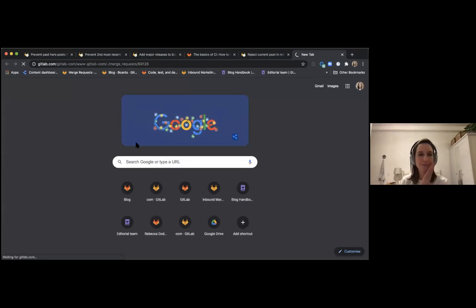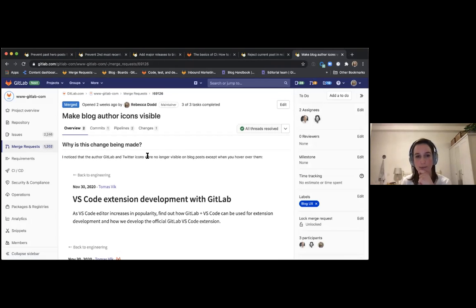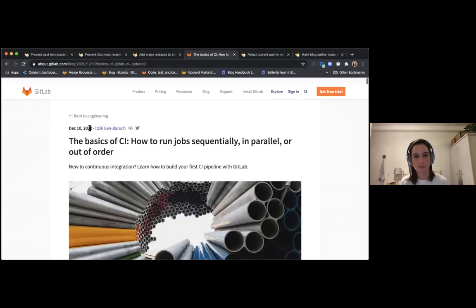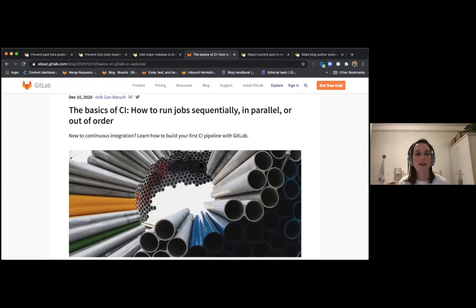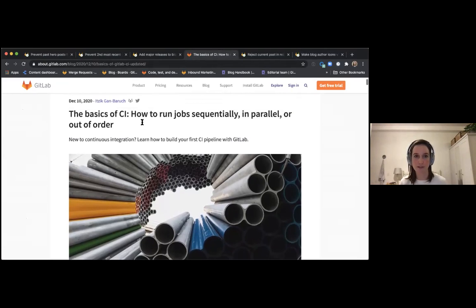So when we move to making the hero image in a blog post optional, we now have this kind of layout where before the title used to be overlaid on the image. Now it's kind of separated, just underneath the title and description.